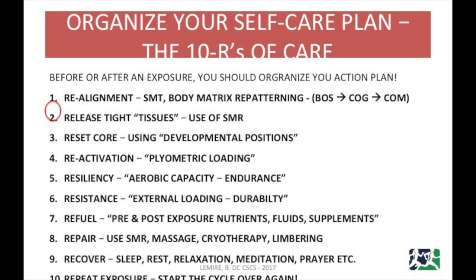Let's take a look at how you can organize your self-care plan by what is referred to as the 10 R's of care. The first R is realignment of body posture. This helps to minimize the stress placed on musculoskeletal structures as you perform your activities of daily living, demands of employment, sports, and recreational activities. Simply put, a body out of alignment is more susceptible to injury.